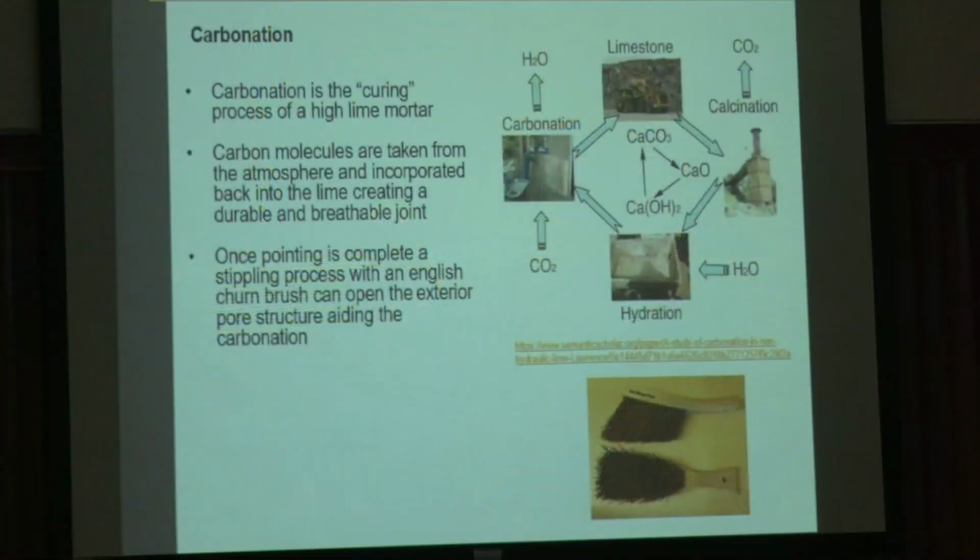One thing you can do to speed it up is to use a churn brush, which I mentioned a little bit ago, which is down the bottom right. Once the material has gotten to a thumbprint hardness, you take that, and you can see that those bristles are angled. It's called a churn brush because it was used to clean out butter churns. They're actually made in England, I think. It's where we get them.